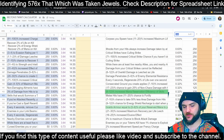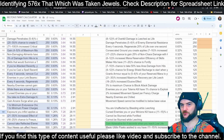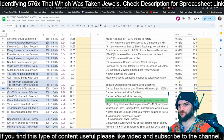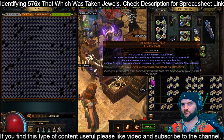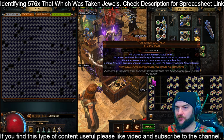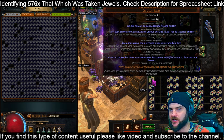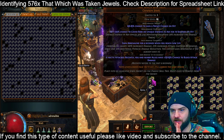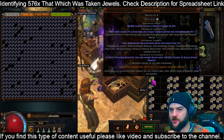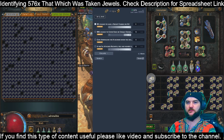And now we're doing adrenaline. And we've got 5 of those. Okay, frenzy charge on hit with adrenaline. Oh, sick. Chance to cover rare or unique enemies in ash. Gain adrenaline. And if you've attacked recently, you and nearby allies have increased block chance. I have a feeling this one's going to be worth a ton.